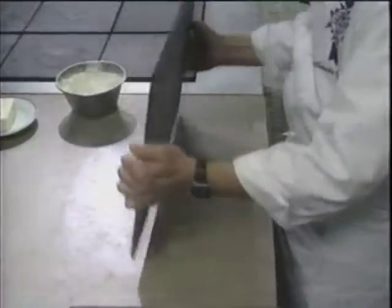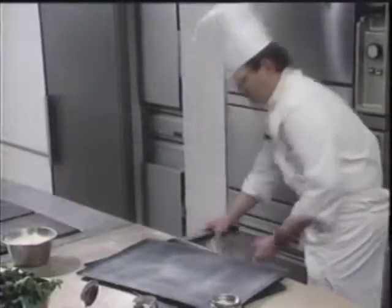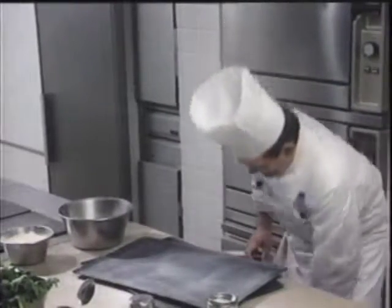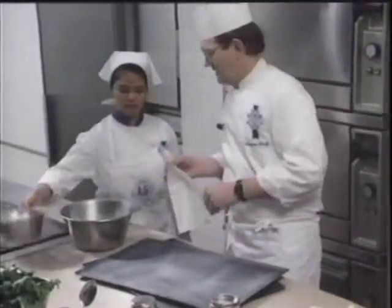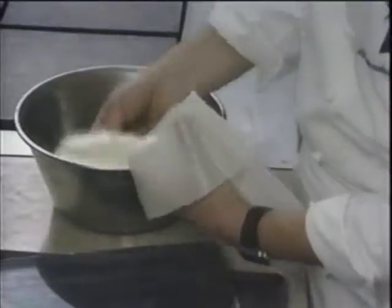Meanwhile, we are going to finish preparing the baking sheets by lightly dusting them with flour like this. Do it just before baking so that the butter will not absorb the flour. It has been 10 minutes now since we put the batter into the refrigerator. The chef is going to fill a pastry bag with it. He has already fitted the pastry bag with a plain round tip.